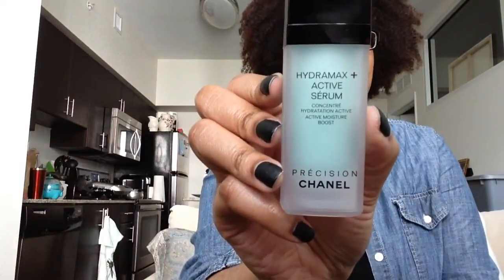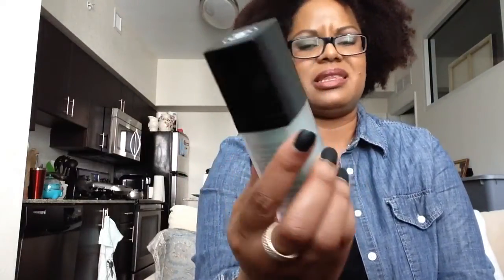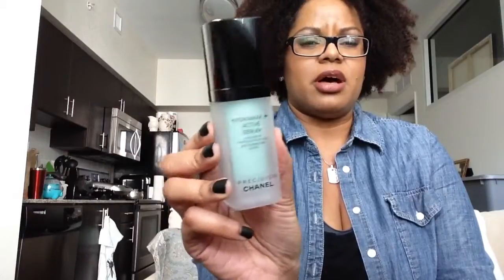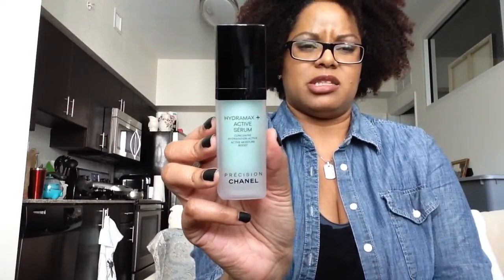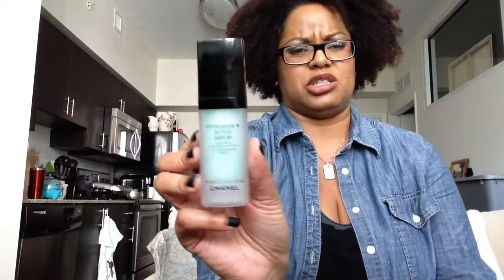I have one more thing to show you and then I'll say what I was just about to say. And then he did get me this Hydra Max Active Serum, which I believe has been repackaged also, but it's in their Hydra moisture line. I have not used this one yet, but I think it's $95, so it's in their lowest range line. It's Hydra Max and then Essential or whatever.